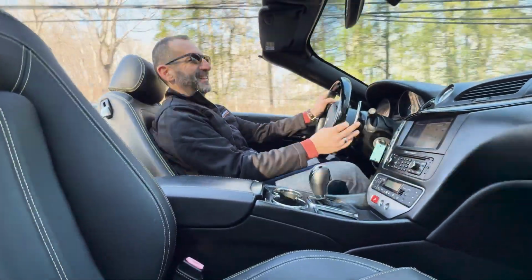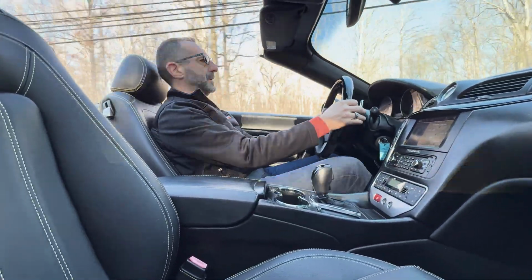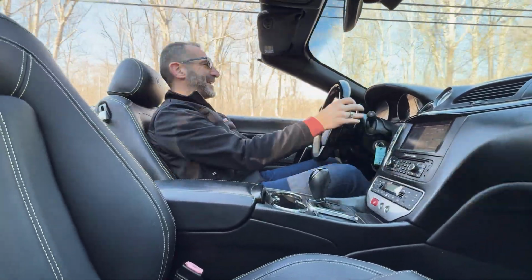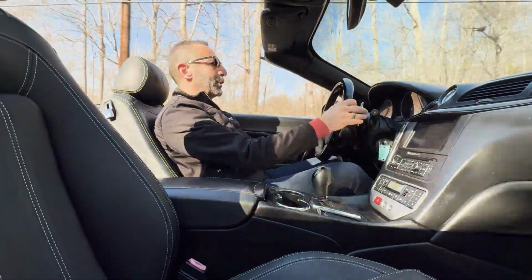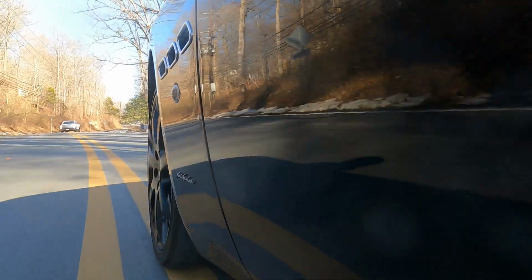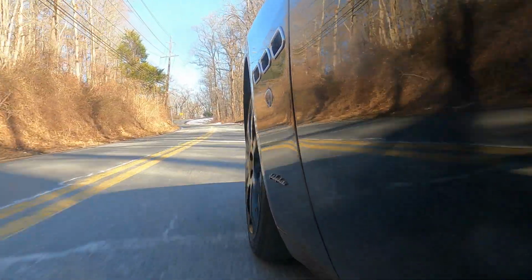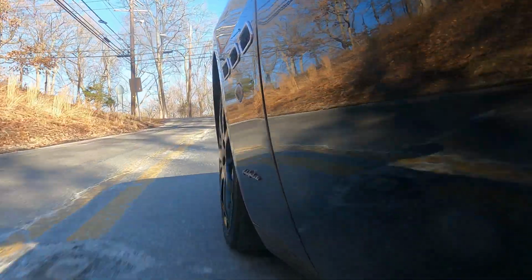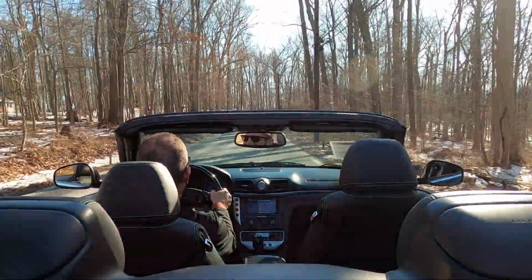Listen to that. I have it in sport mode right now, and so when I use the paddles to drive it, because I got it in manual mode, it blips the throttle as it downshifts, which makes it sound so cool. Sorry, I get so excited about this because it just, listen to that. You come to a corner and you do this. How fabulous is the sound? Not to mention the comfort. And just good. I get so excited, sorry.